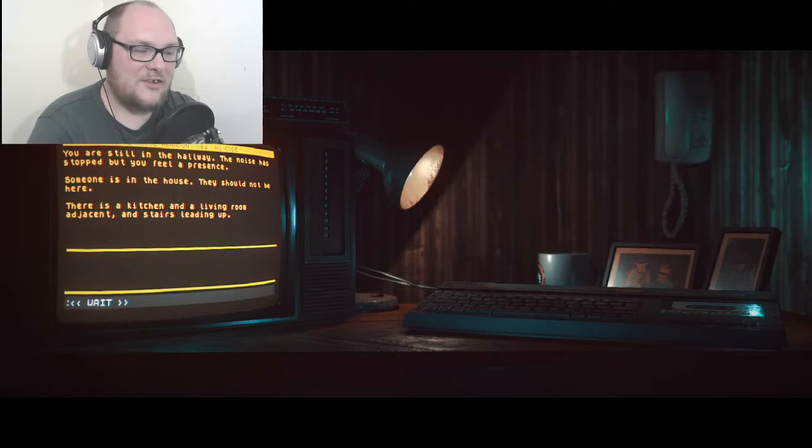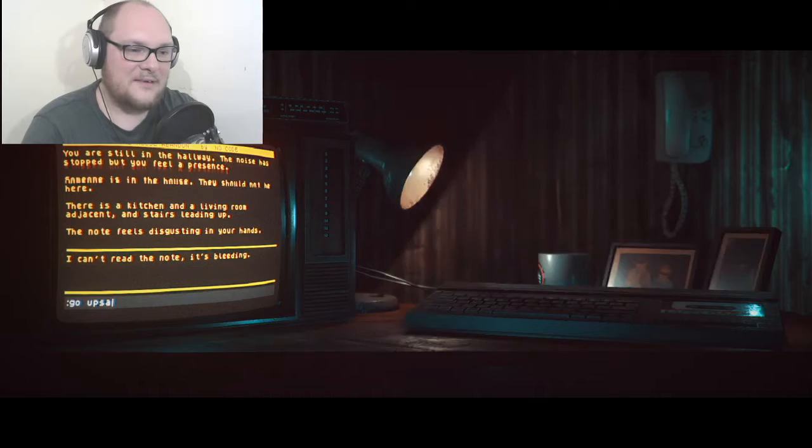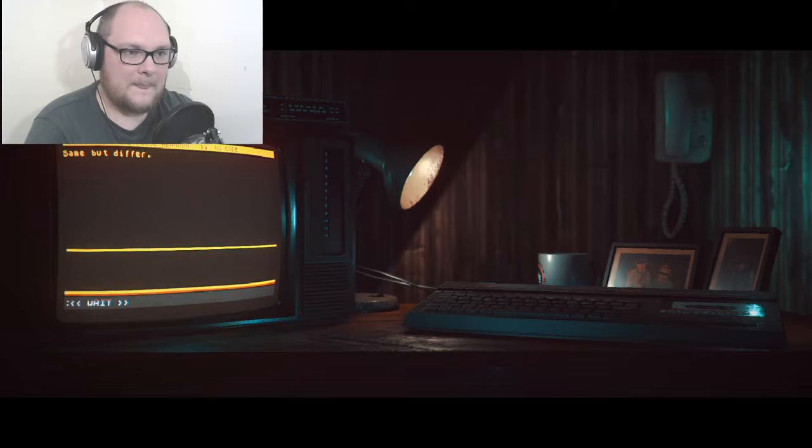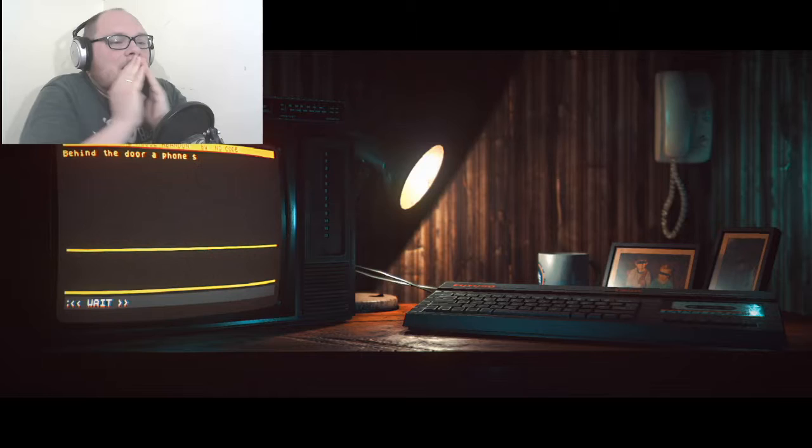Read note. I can't read the note. It's bleeding. Fuck it. Just go upstairs. You head up the stairs. They creak. Oh, no. Oh, that's bad. Fuck me.